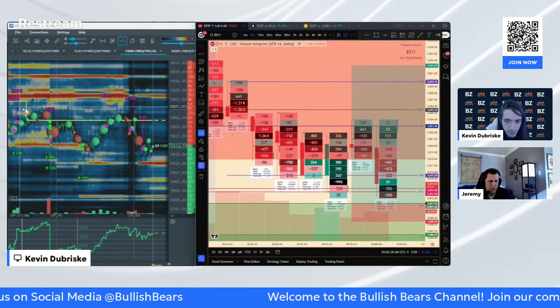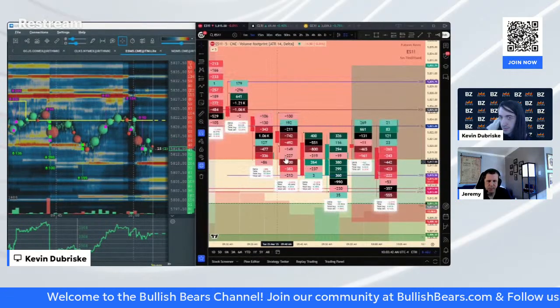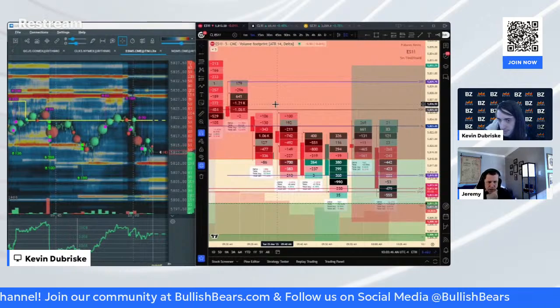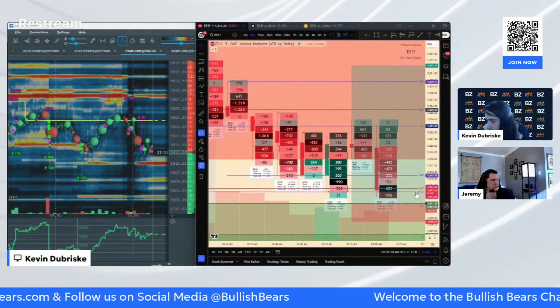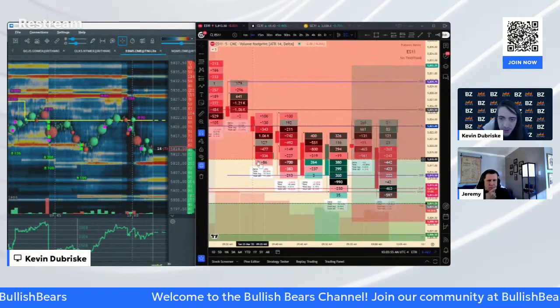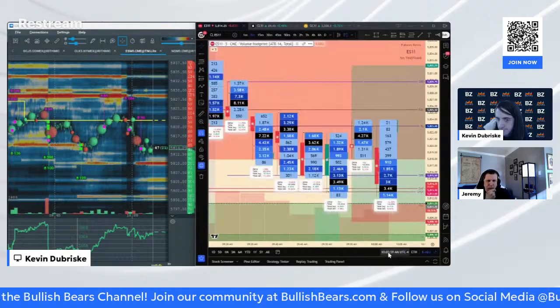NQ's got to bounce here, higher low, or else it's going to be lower. Got to bounce like right here. Agreed. I'm just about to put that little note in the chat here. Most volume has been traded down here on ES. It's the TAZ, baby. Traders Action Zone.